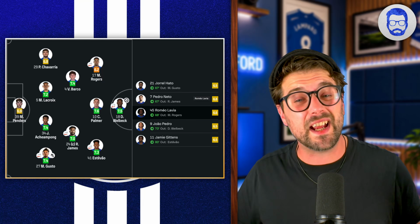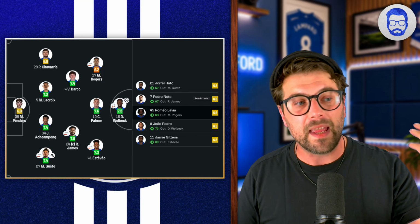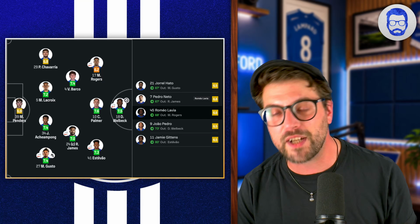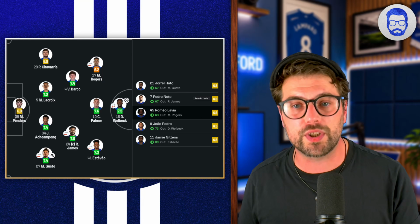Another shout out, Estevao Willian. I think he had a good game, evidently, and it was just a shame that if that shot had been on target, it would have been a goal. But because it was pulling wide, it got the deflection. I think it counted as an own goal. But either way, Estevao Willian did look good today.